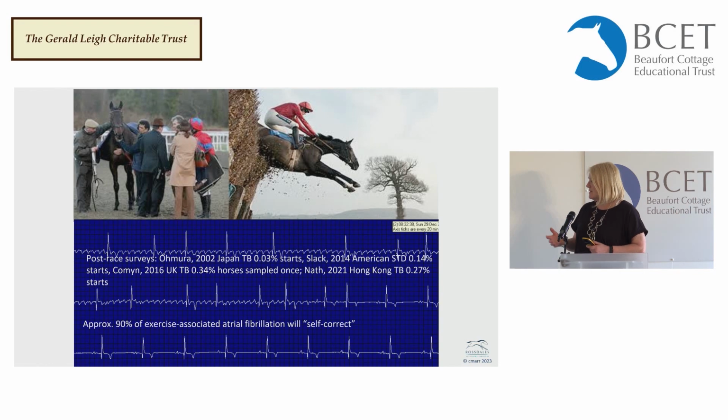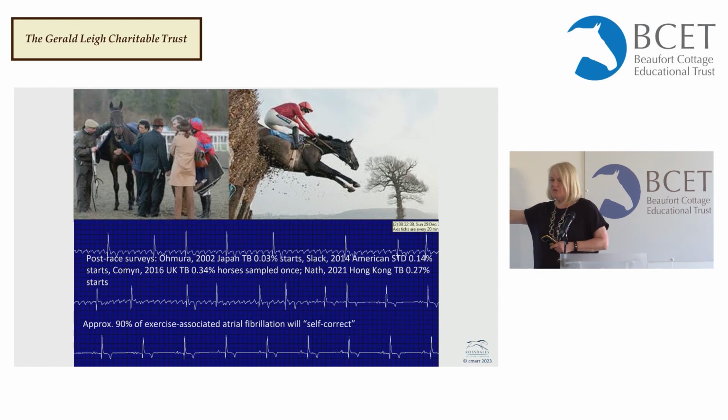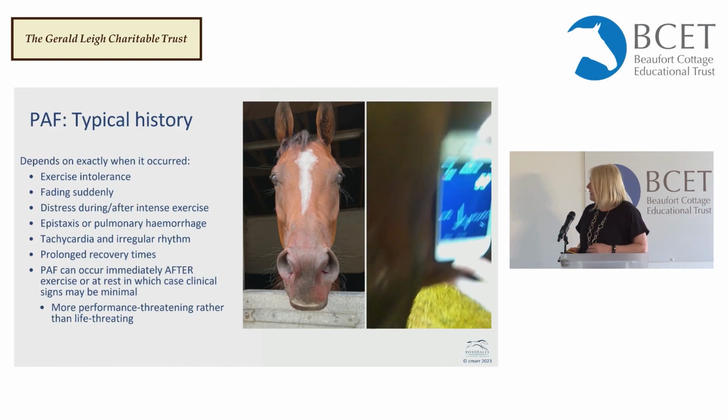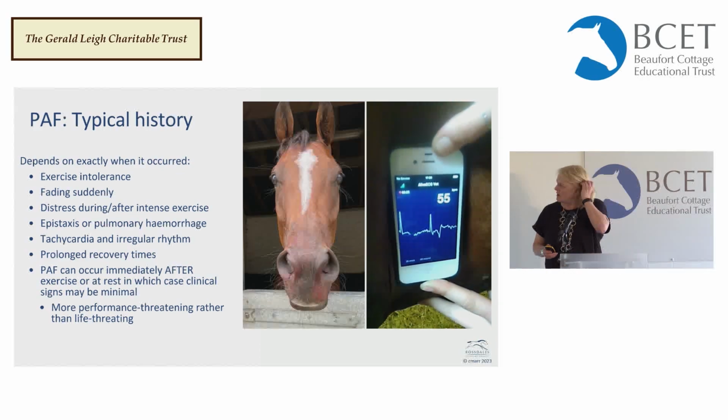So approximately, or indeed above, 80% of exercise-associated atrial fibrillation will self-correct. And that's what you can see happening here with no treatment. The horse is just standing in a stable, wearing a monitor, comes in with atrial fibrillation, decides, after all, that it doesn't want to have atrial fibrillation, and it corrects again. This is the group that Simon is describing.